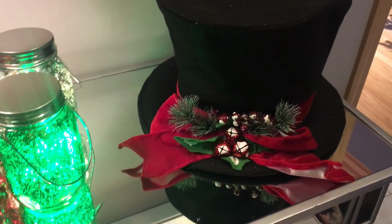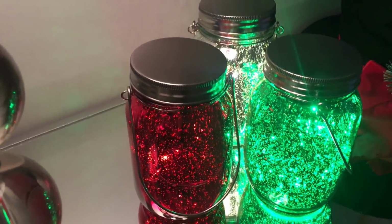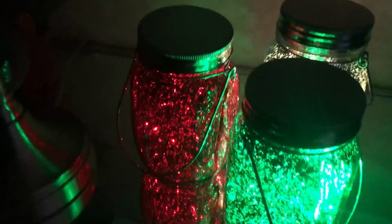Let's see, this is that old top hat. Let me try turning the light off. There you go, shows a little more. And then if I turn this light off, oh, isn't that pretty?